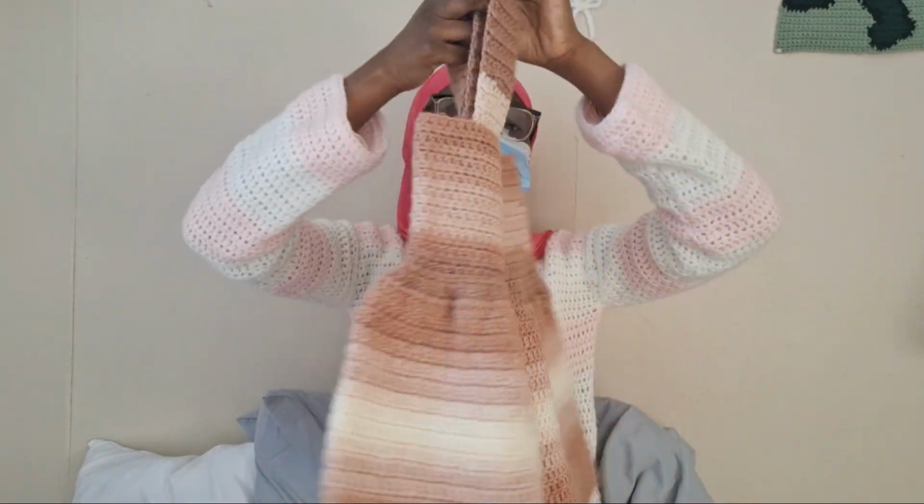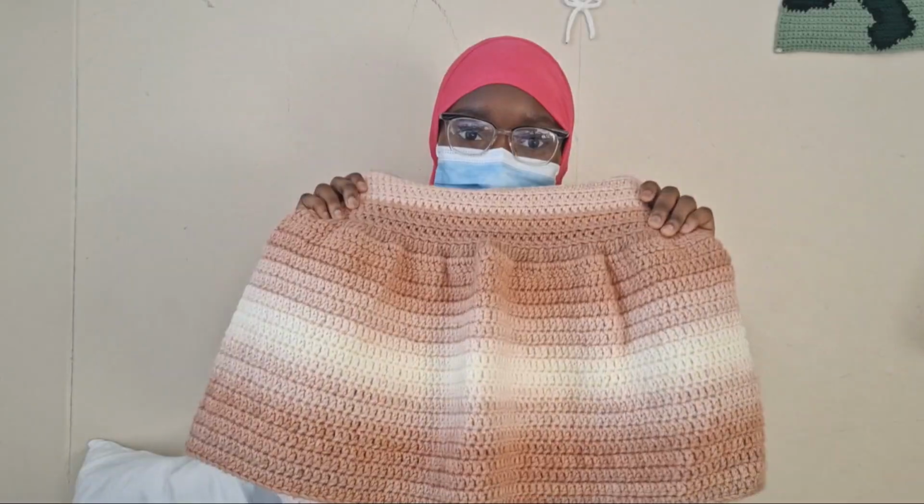I still have some leftover yarn, so I think I'm gonna make the same thing for my baby sister. But yeah, I made this. She's so cute. She turned out so adorable. I love it, and I freehanded that as well, so there's no tutorial for that.